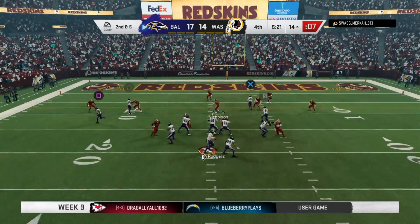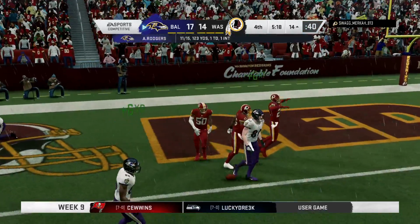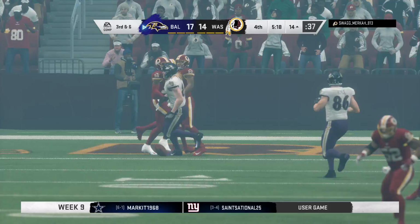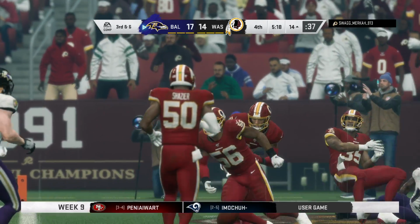You're taking charge. To throw on 2nd and 6. Rodgers toward the end zone, but that's going to wind up incomplete. The Pro Bowler Odell Beckham, the intended receiver, and it's 3rd down. And 6 yards to go.